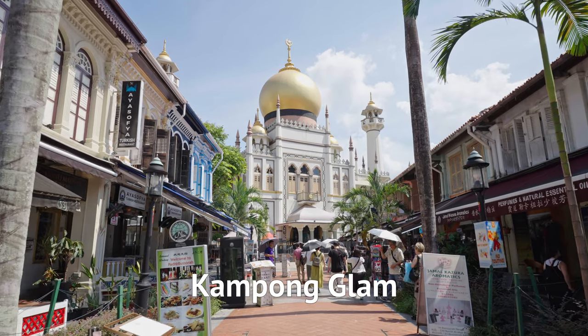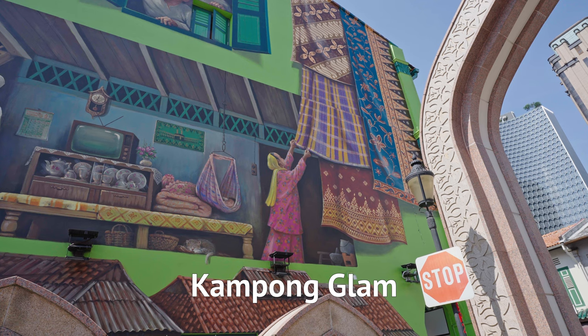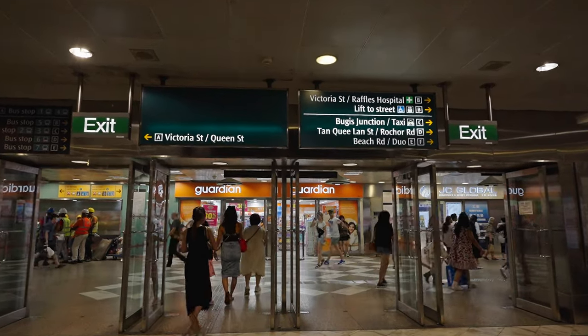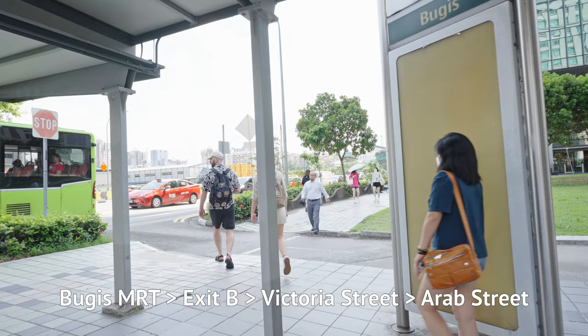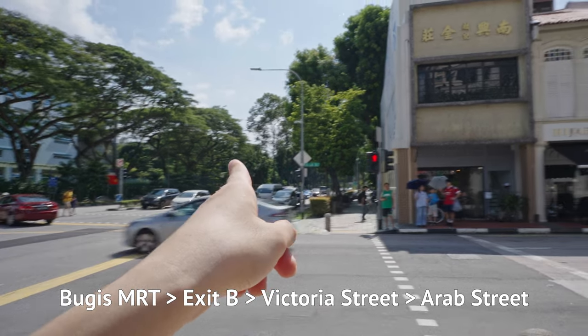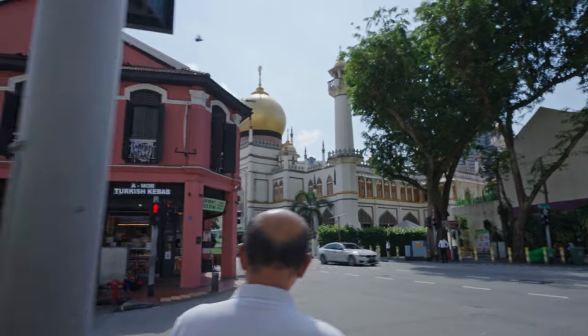Next, we are visiting one of the most vibrant cultural areas in Singapore. The easiest way to get here is to take the train to Bugis MRT, exit via exit B, and walk along Victoria Street. When you see Arab Street, turn right. You can just look out for the golden minarets. That is the Sultan Mosque, and we're going there first.